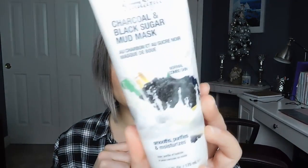Another mask that is really affordable, and this is one that I will use a little bit more infrequently because it dries, and it will make your skin a little bit parched if you leave it on too long. And it's the Freeman Feeling Beautiful Charcoal Black Sugar Mud Mask. So this is, it's like a dark gray. Let me see if I can get a little bit out here for you. It's almost black, if you can see that.